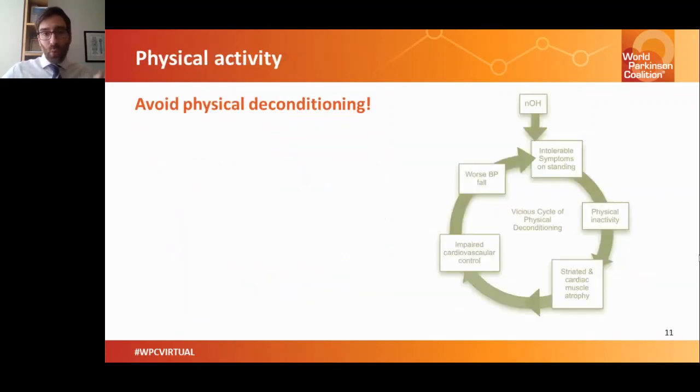Now, one thing that's very important in people with Parkinson's, in terms of mobility and NOH, is physical conditioning, trying to avoid physical deconditioning. It's really easy to fall into these vicious cycles in which you have symptoms when you stand up, so you become sedentary, you start avoiding physical activity. This in turn will start to decondition your muscles and your heart, and next time you stand up, your blood pressure will fall even further, you'll have more symptoms, and you will keep feeding into the cycle.